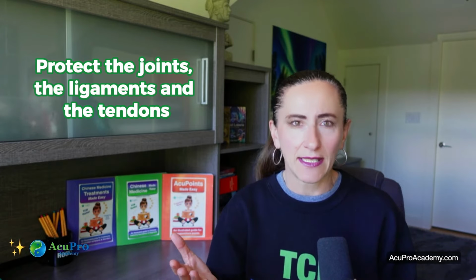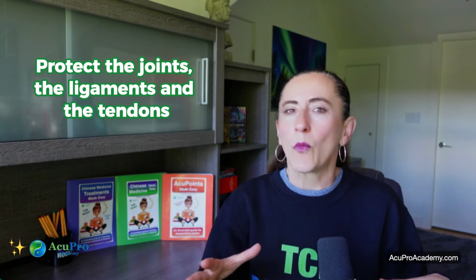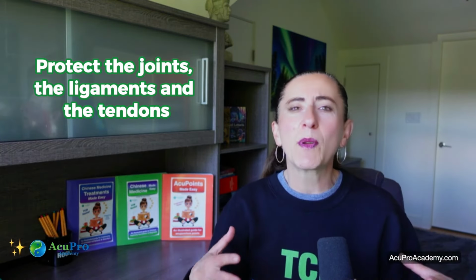The number one function of the gallbladder is to protect the joints, the ligaments, and the tendons, all the sinews. So if there's any issue with those, we have to look at the gallbladder. And not only that, but we probably would use gallbladder points as well in order to treat the patients that have ligament, tendon, or joint issues.